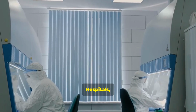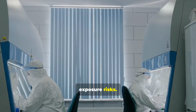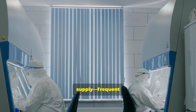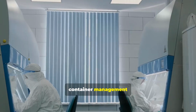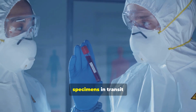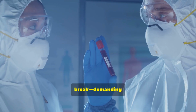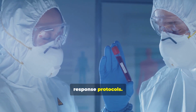Healthcare sector. Hospitals, dental clinics, and laboratories each face unique exposure risks. Consider central sterile supply. Frequent handoffs of contaminated surgical instruments make rigorous container management and chain of custody procedures vital. Pathology labs. Specimens in transit can leak or break, demanding robust containment, labeling, and immediate response protocols.